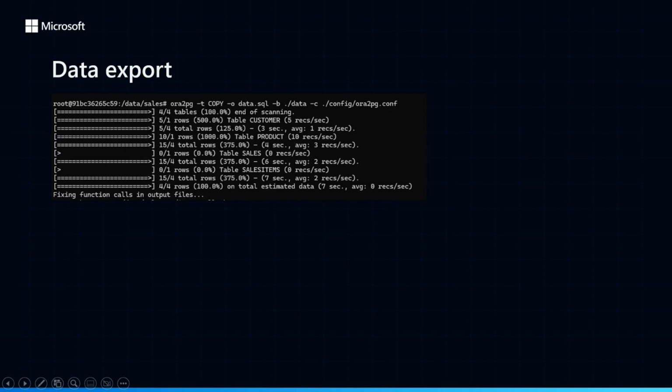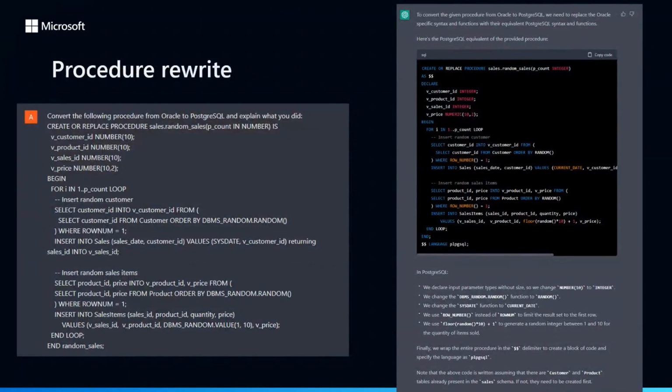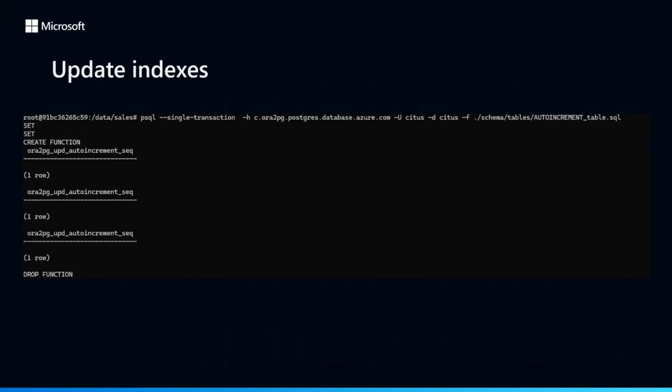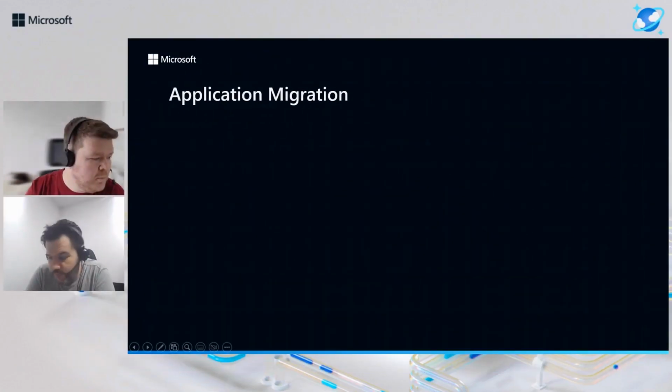Then we converted the procedure, as we mentioned, using ChatGPT. So it converted all of the code there from Oracle to PostgreSQL. And lastly, we ran the schema and data import, and it imports all the data. And the last step is to update the indexes, and it also is done by the tool. So it updates all the increments that we have there. And that's it. That's the migration of a simple database.